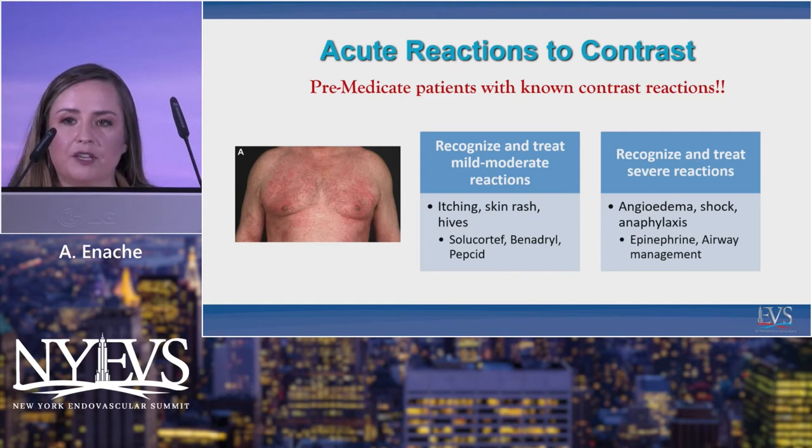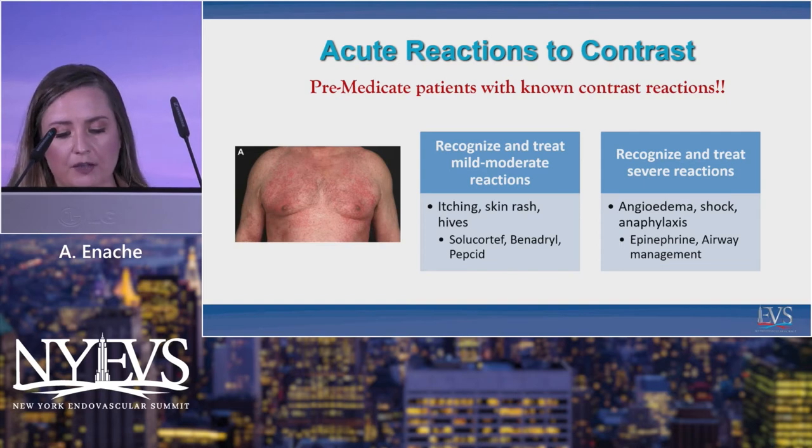In the event that the patient has an unknown allergy to contrast and develops a reaction, the first step is recognizing that the patient is having an allergic reaction, whether it's mild to moderate or severe. Itching, skin rash, or hives are symptoms of a mild to moderate reaction for which the nurse can administer IV Solu-Cortef and Benadryl.